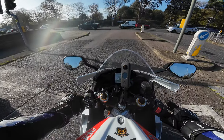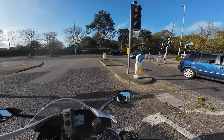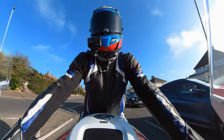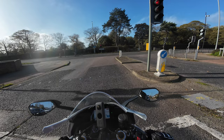But reliability wise, so far so good. It's really, really nice to be out, blow the dust off. I haven't done a bike review for a long, long time now. I think the last one I did was the new Honda 650 with the E-clutch. I think it's called the E-clutch.